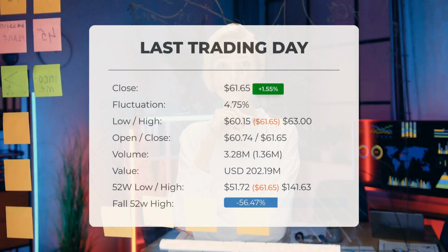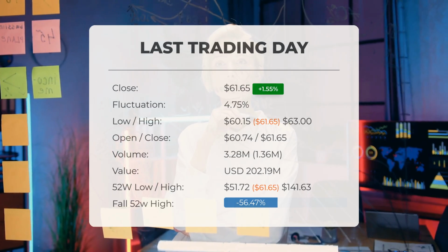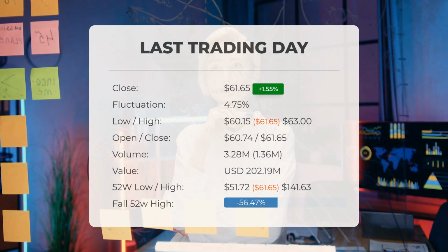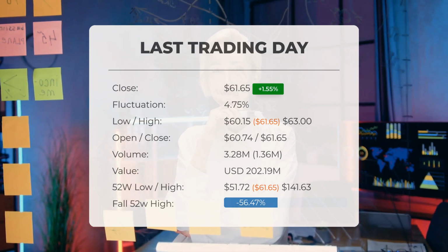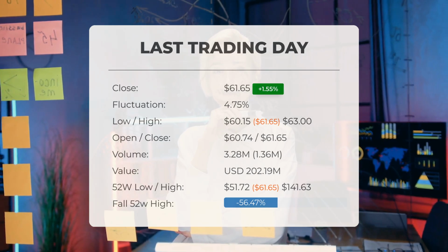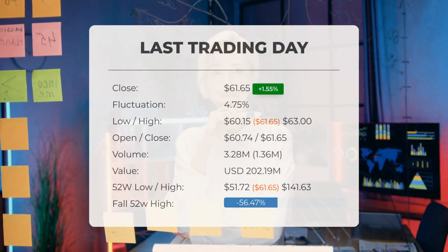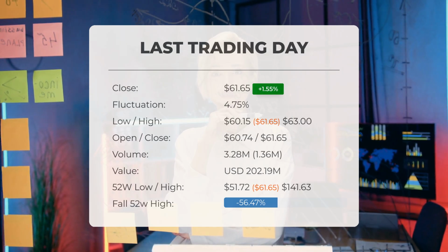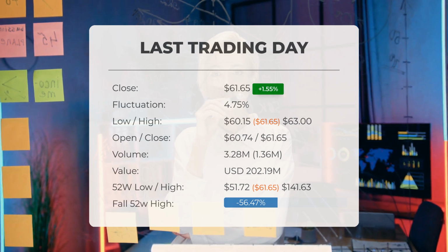Our latest daily update for Enphase features the headline, Enphase stock upgraded from strong sell candidate to sell candidate following Friday's trading session. The Enphase stock price experienced an increase of 1.55% on the last trading day, Friday, the 28th of March, 2025, climbing from $60.71 to $61.65. During that trading day, the stock fluctuated 4.75% with a low of $60.15 and a high of $63.